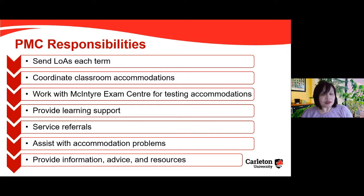And we are also responsible for providing individualized learning support services, such as learning strategies and assistive technology. So Amanda is one knowledgeable learning strategist and very enthusiastic, as well. Finally, we assist you in the resolution of any problem that may arise between you and your professors over academic accommodation. And then lastly, we provide information, advice, and resources. Okay, next slide.